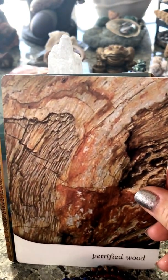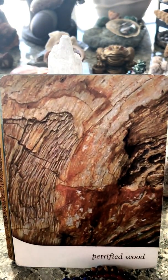Petrified wood. This is a perfect one for earthy people, right? I'm an earthy person. Petrified wood is a beautiful message. I love it. It's telling you that something that you have believed in for a very long time, something that you have had faith in, that other people may have laughed at, scoffed at, that you may have even let go of. It's talking about, this is wisdom that you have had.